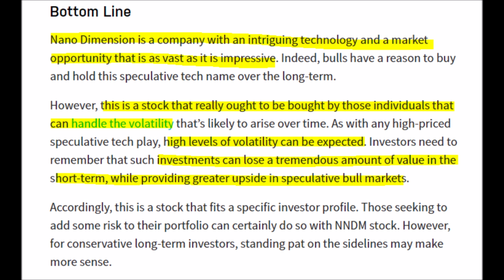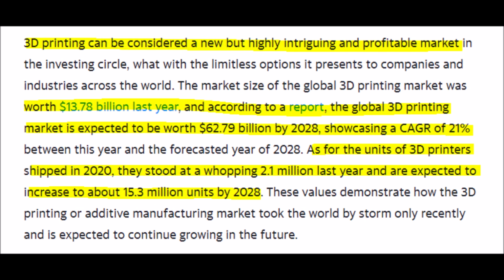However, this stock should only be purchased by those who are long-term holders that are willing to hold through short-term volatility because the value of the stock can rise and fall drastically. Apart from Nano Dimension's very good odds of successfully infiltrating the PCB market and nanotechnology market, they are also clearly a part of the 3D printing market, which is anticipated to be worth $62.79 billion by 2028. The market has a compounding annual growth rate of 21%, which is very good.